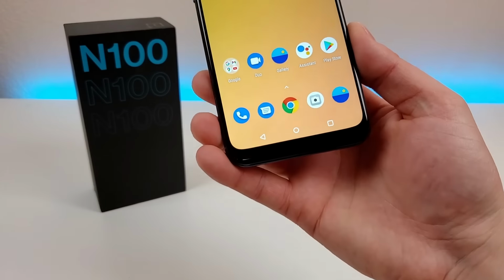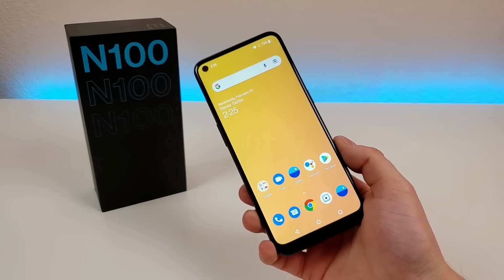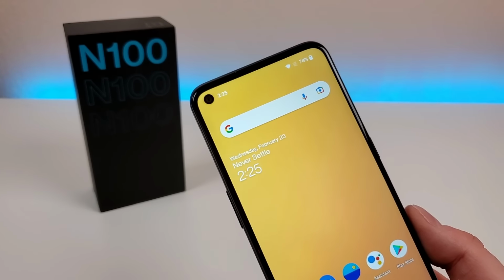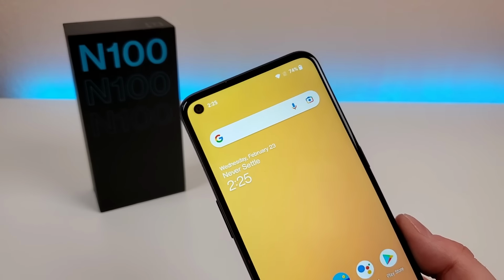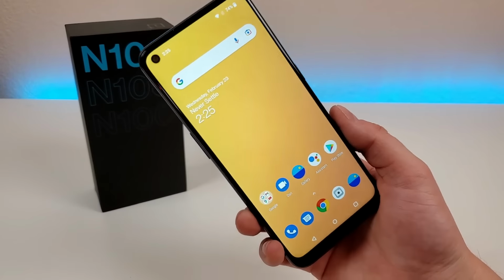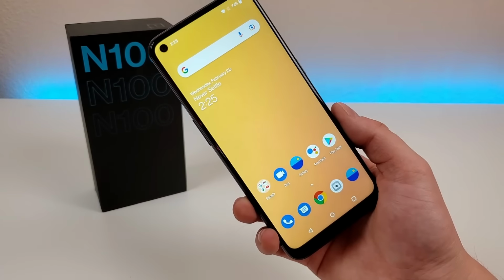In addition to that, we're getting a PPI of 269, a 20:9 aspect ratio, and an 82.9% screen to body ratio. And out of this list of phones, the OnePlus Nord N100 is the only device that actually has a hole punch for the front-facing camera, which is really awesome. Another nice thing too is that the front-facing camera is 8 megapixels, and we're getting 64 gigabytes of internal storage with this device, as well as micro SD card expansion.